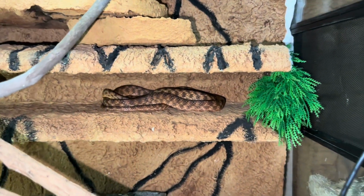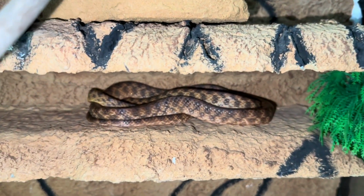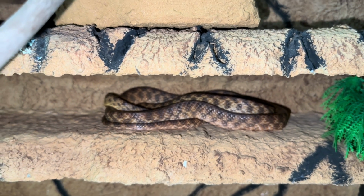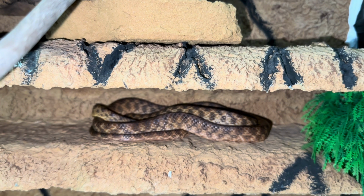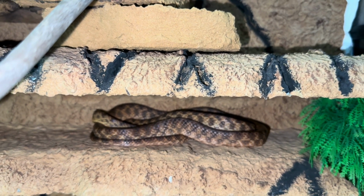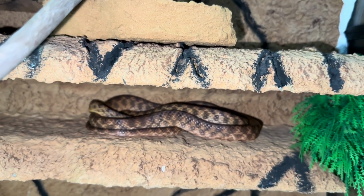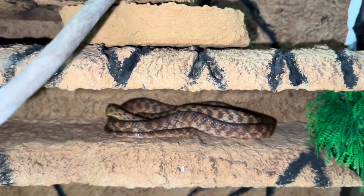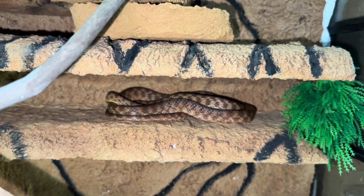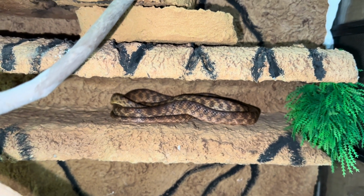Speaking of Willow, she is just currently sitting out on this ledge today. I will not disturb her, as if I do, she will start arcing up and striking in defense. And the last thing I want is for her to keep striking at the glass and hurting her little face. She's getting a bit better with handling. Just got to get her to eat again, which has been probably the more painful part than her being a nuisance.